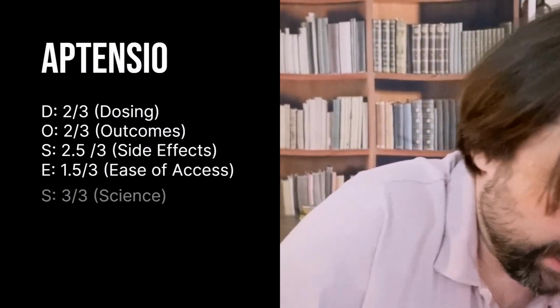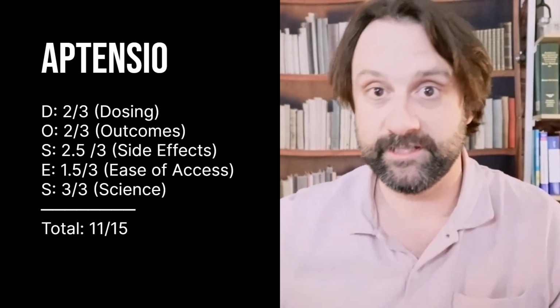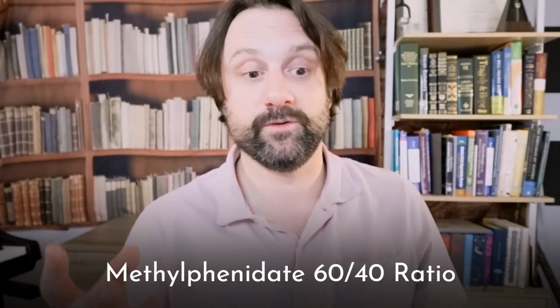Number 8, we've got Aptensio, a methylphenidate extended-release capsule. I gave it an 11. I have the least amount of experience with Aptensio. Insurances don't cover it often. It's hard to get. I don't know if this one's too popular. You could run into a PA issue, or you could run into a pharmacy issue. That's most likely. Are they even going to have it in stock? But if you're motivated and you really want that one, you can get it.